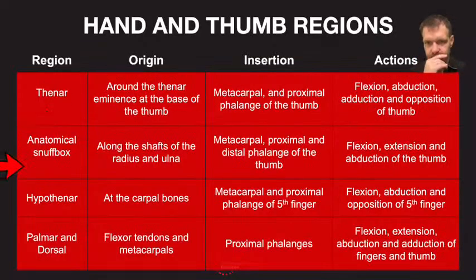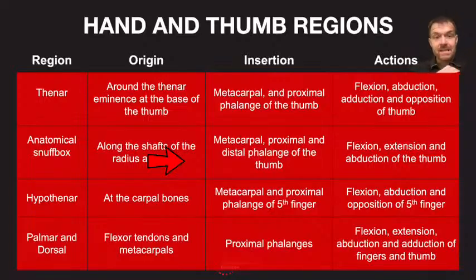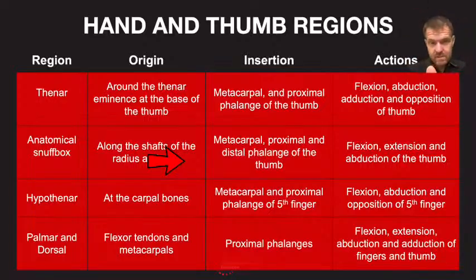Okay. This bit here, anatomical snuff box. This is along the shaft of the radius and the ulna. I don't know if I can get the right angle. It's in there. I think I showed you a little picture of it. I've got another one in a second, but it's in that space there. So where your extensor pollicis longus came in, if you extend your thumb, you'll see some tendons pop up just on the side there, and the abductor pollicis longus, extensor pollicis brevis, and extensor pollicis longus, they form like a little divot in that part of your thumb, just in there, and that's what's called the anatomical snuff box.